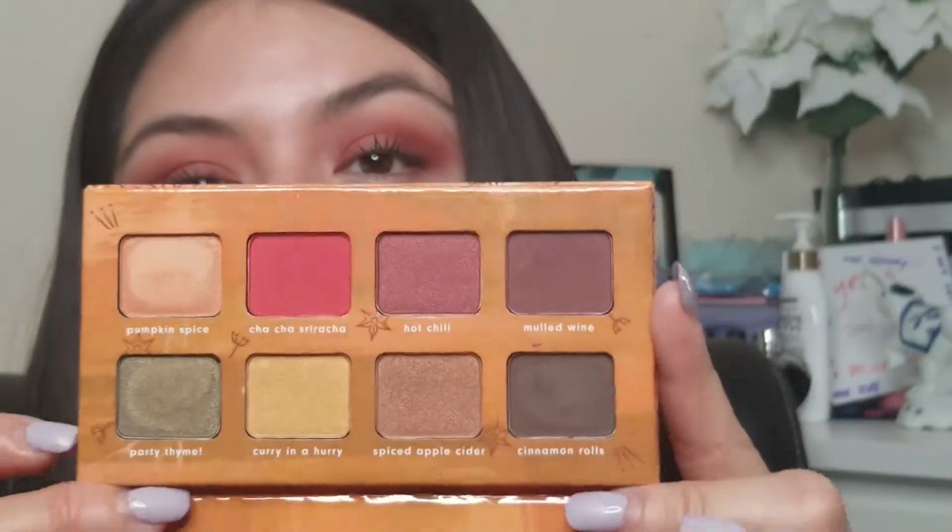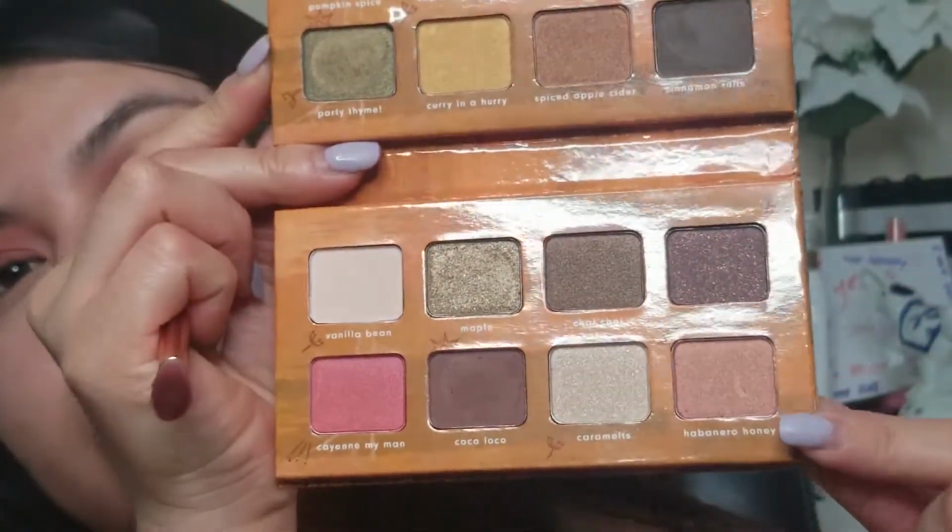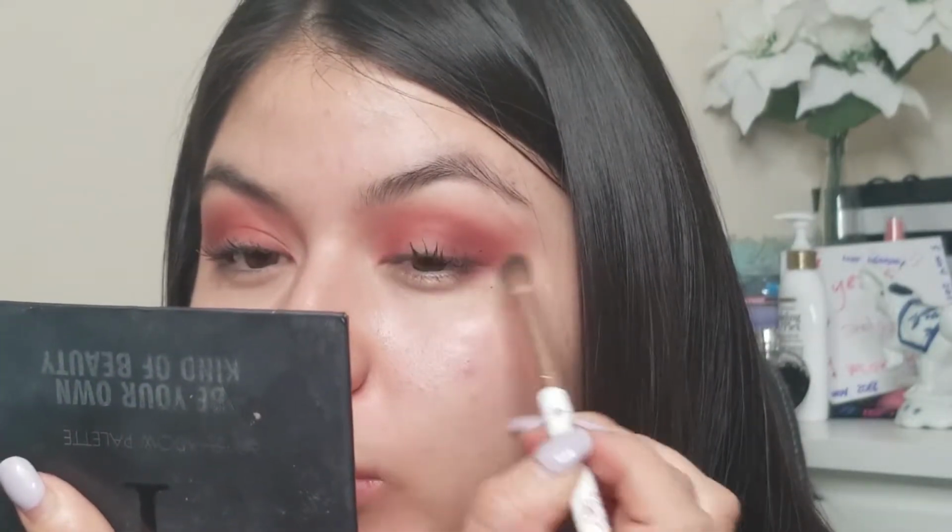I'm being kind of messy in the center of the lid because I'm gonna take a little bit of Cinnamon Rolls, which seems to be the darkest. Hold on, it's this one right here. Yeah, it seems to be the darkest matte shade. So I'm gonna take that, but with a different brush. I'm just gonna take this one right here and see if I can use that to darken up a little bit more, because that's what I want to do at the moment.